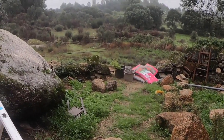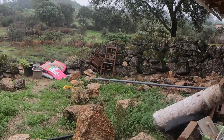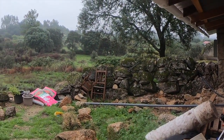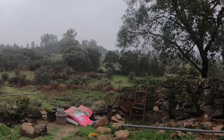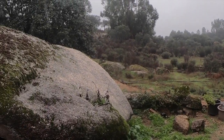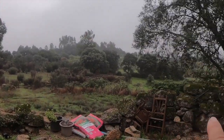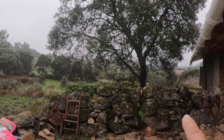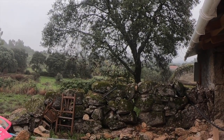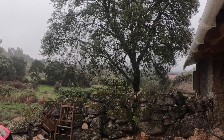So this area here, where things have just been stored a little bit under this overhang, the plan is to turn this into the spare bedroom. So the floor will eventually obviously be concreted. I'm going to incorporate this big boulder into it. The top stones will come down and will be built back on again so that it's not with so many holes and a bit skew and rickety.